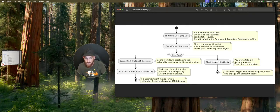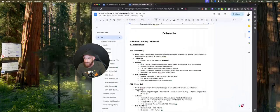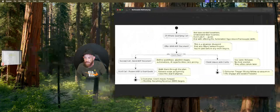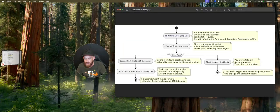There's no more, hey, do we want to move forward with this? No, they already know they want to move forward with it. And on the third call, you're just closing them. And that is where the monthly recurring revenue happens. If they paid the $500 and they say no, they left with this entire blueprint. That's it. You ended right there. If they say no up here, you just saved yourself a ton of work because they weren't going to work with you anyway, right?